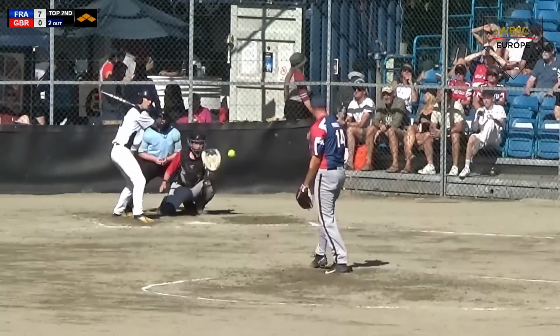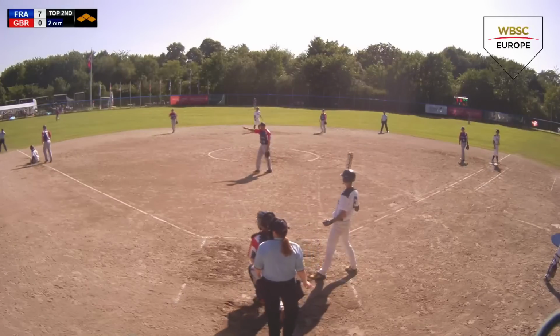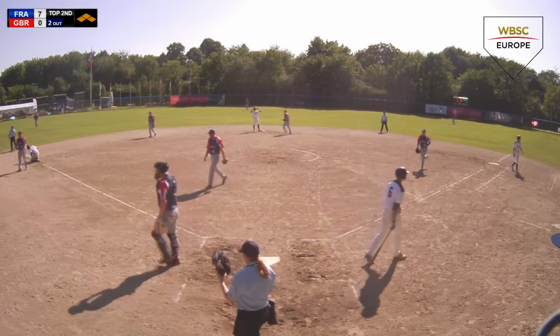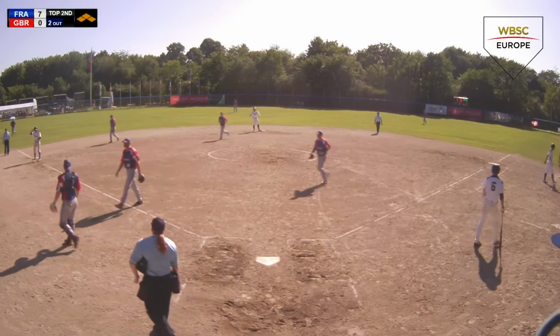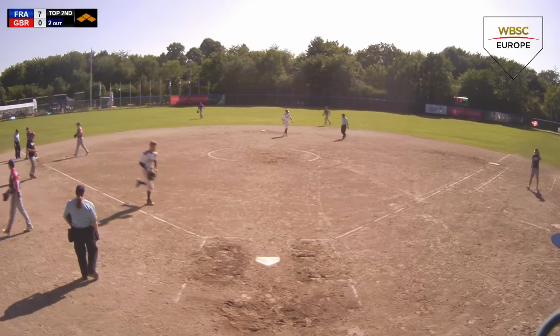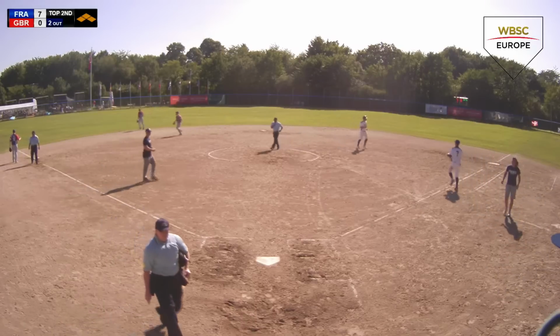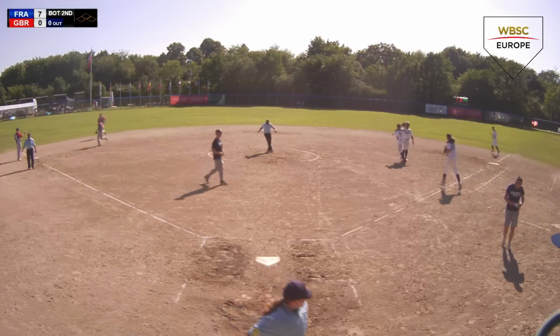Prescott's down in the count 2-0, and there is the first strike. The French runner is picked off at third base for the third out. Nice throw down by Trent Nash. He got the job done himself. And that will cap off the top of the second inning, a very long inning for Great Britain. They will look to answer with some runs of their own in the bottom half of this inning.